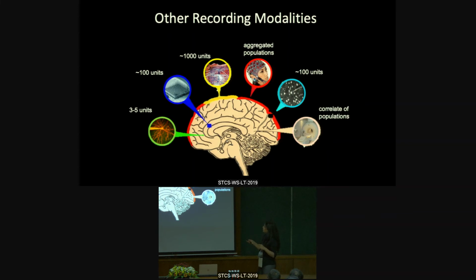Then you have what most of you might be familiar with, scalp EEG, okay, where it's non-invasive. So everything to the left here is invasive. This is non-invasive. You just have electrodes you place on the scalp, and you'll get basically a very noisy signal of aggregate populations of neurons that might be coming from multiple sources. It's very noisy.